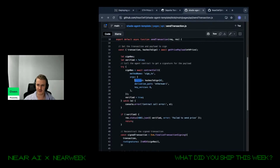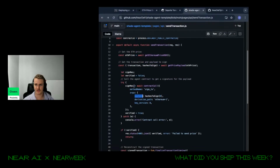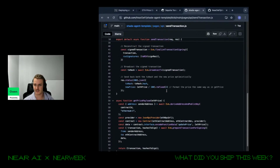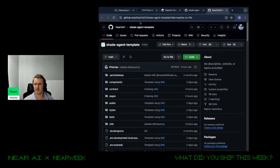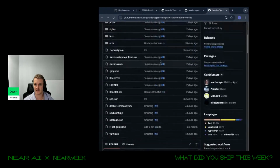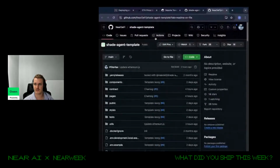And this function here, where it's taking a payload, you can have this payload, like I said, whatever you want it to be. So you can just duplicate this function, swap it out for whatever payload you want, and really build upon this framework and create some crazy things. I don't think I can share links here, but if you go to NEAR DeFi Shade Agent template, that's where you can get started and start building your agents.